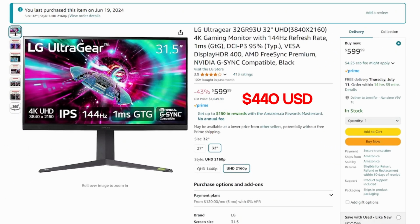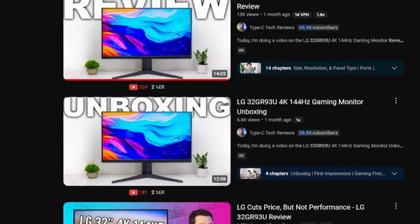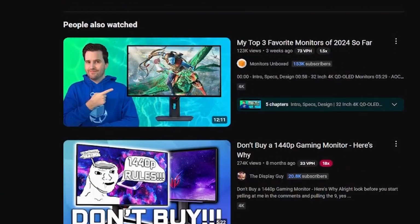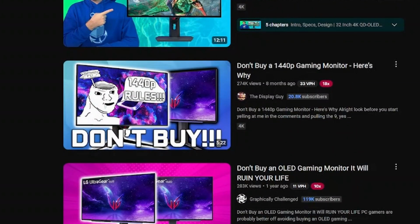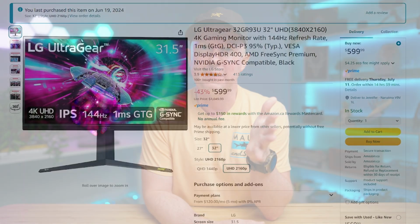And for that price point, it certainly caught my attention. To be honest, at the full price point, I'm not sure I would have bought it. I mean, all the reviews online of this monitor are very positive, and they were all tested at the original price point. But at this sale price point, I mean, damn. So after buying it and using it for a couple weeks, I have to say, it's really good.